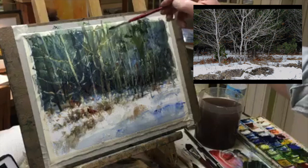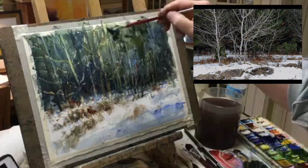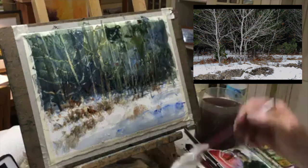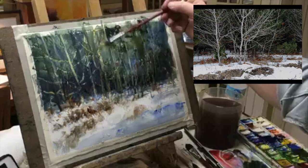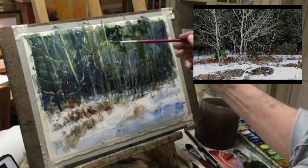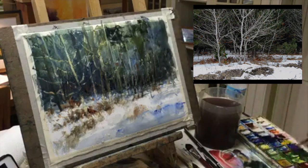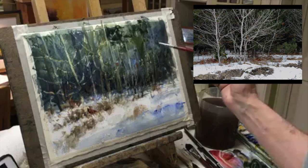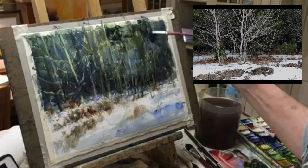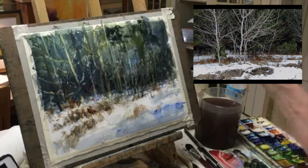So right now I'm going to go into the background here with some darker darks up in here. This is fairly dry and they won't bleed out too quickly, too fast. Dry my brush off a little bit. So I'm adding several dark patterns up in here. And this is going to act as part of the background. It's nothing that is going to be a focal point by any means, but it's kind of like a character actor in a movie.